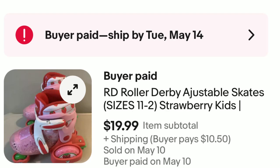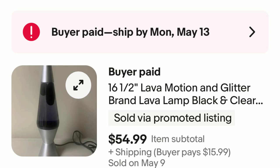So, hey, that's great. Just so everybody knows, I do charge for shipping pretty much always, and I do not deduct the 13% eBay fees in these. But you can do the math yourself if you're curious what the final amount is. So these are kind of estimated profits, but roller skates, $20 for free. You can't beat it. Next, we have a lava lamp. I paid $10 for this at a thrift store and sold it for $55. So that is a $45 profit before eBay fees.